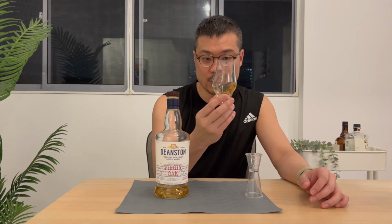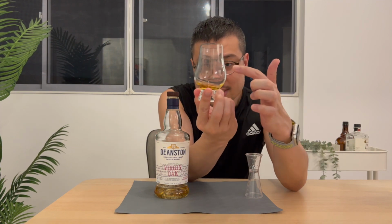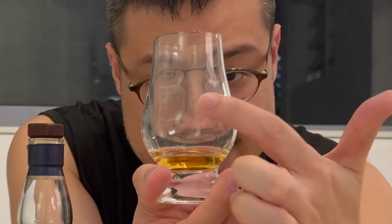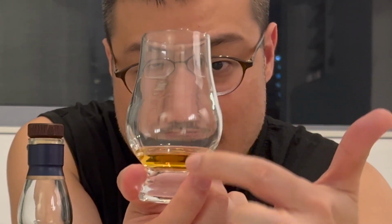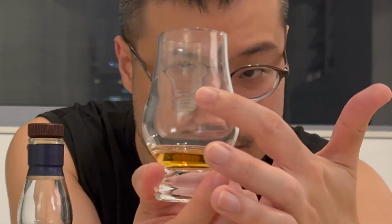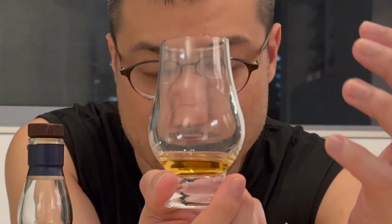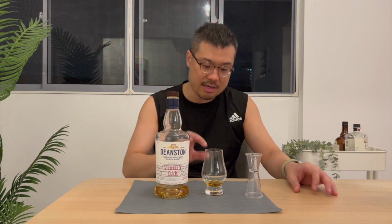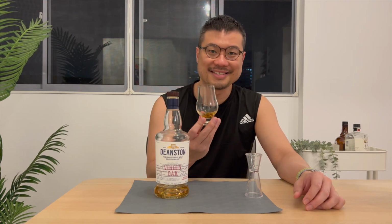And also as you swirl, you take your time to see the legs coming down the sides of the glass. In this case, it actually drips down really, really quickly. It just drops right back to the liquid almost immediately. So this tells you that the finish probably won't be as long, maybe in this case about 5 to 7 seconds. But taste test.